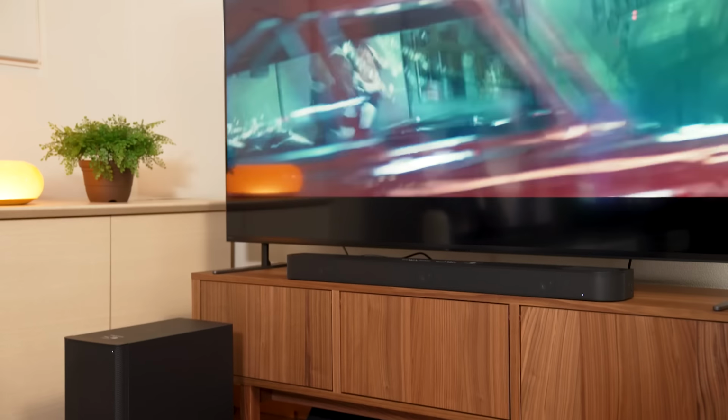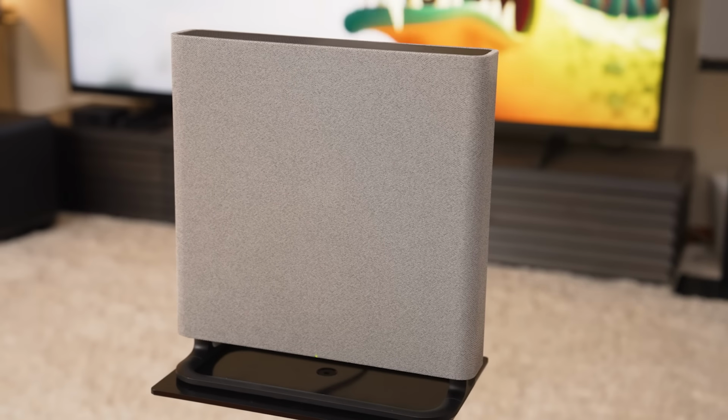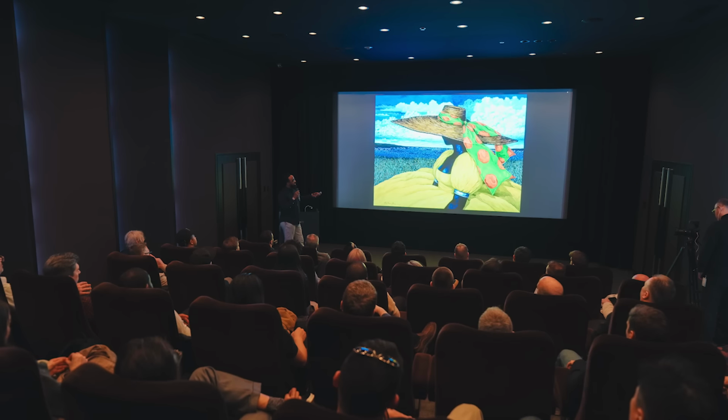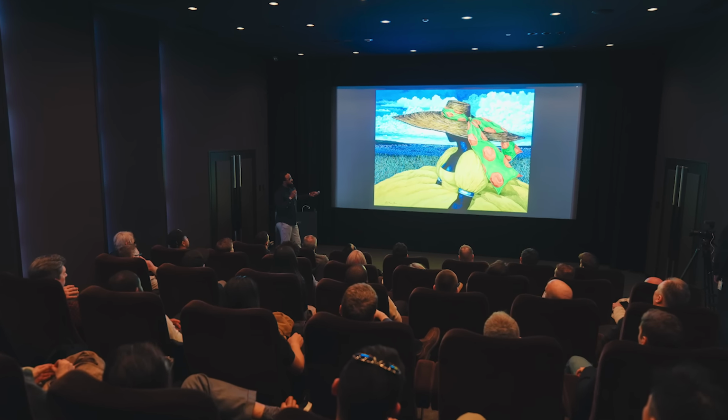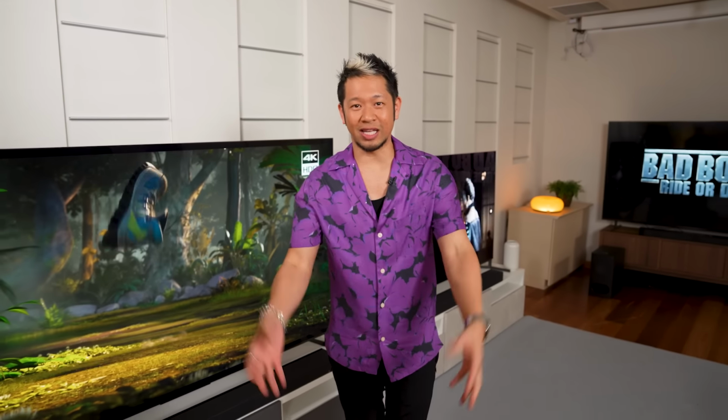This is their next chapter for bringing cinema home, for where Sony is working directly with filmmakers and creators to bring their creative intent from the big screen into your living room. And this is not just some catchphrase, this is something that I've experienced, that I see, and that I continue to see. So let's get to the new 2025 Bravia TV lineup.